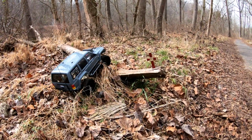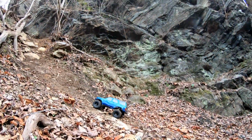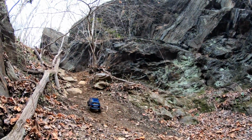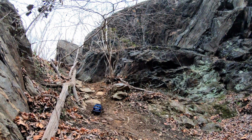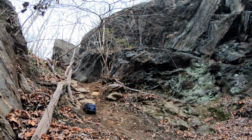So this was the first odd thing that we saw, this cross wedged into this log, and Hot Rod later in the day said maybe there was a scavenger hunt going on, because we did find a few other oddly placed things like that, like somebody intentionally left it for it to be found.